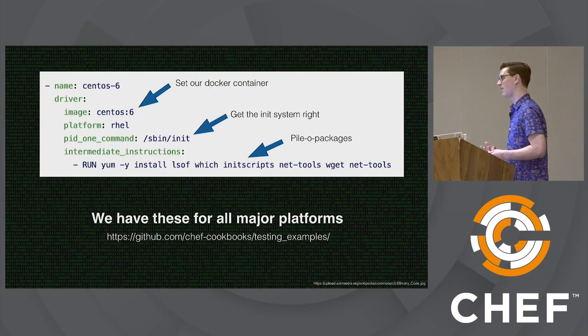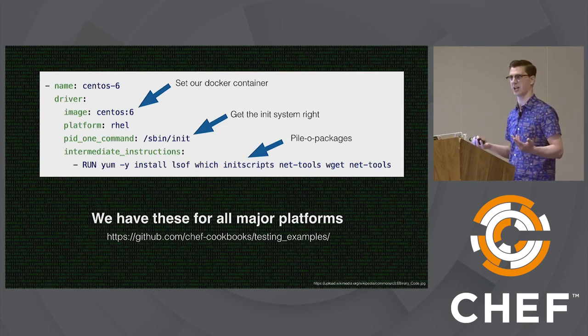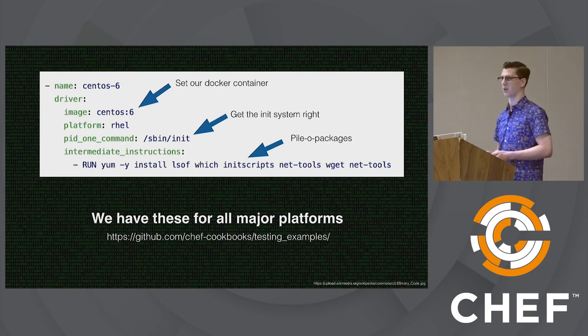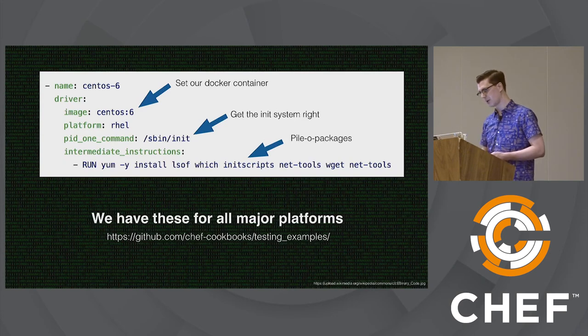Again, I said it looks a lot like the kitchen-vagrant config, but obviously now we're configuring a container. So what we're doing, just a simple example here, we're setting the CentOS 6 image. We're going to grab that from Docker Hub. We're setting the PID1 command, and that's basically allowing us to actually start a service and have it run using init. And then the intermediate instruction here is to install a bunch of packages. And that's what I was talking about. We have to make this thing look a little bit more like a real CentOS system. In order to do that, we need simple things like net-tools, because otherwise we can't check if a port's open.